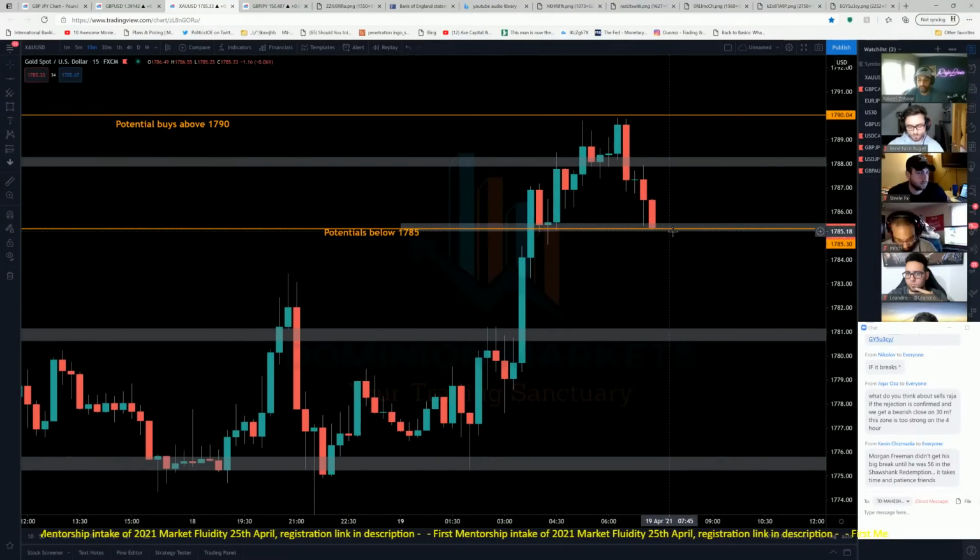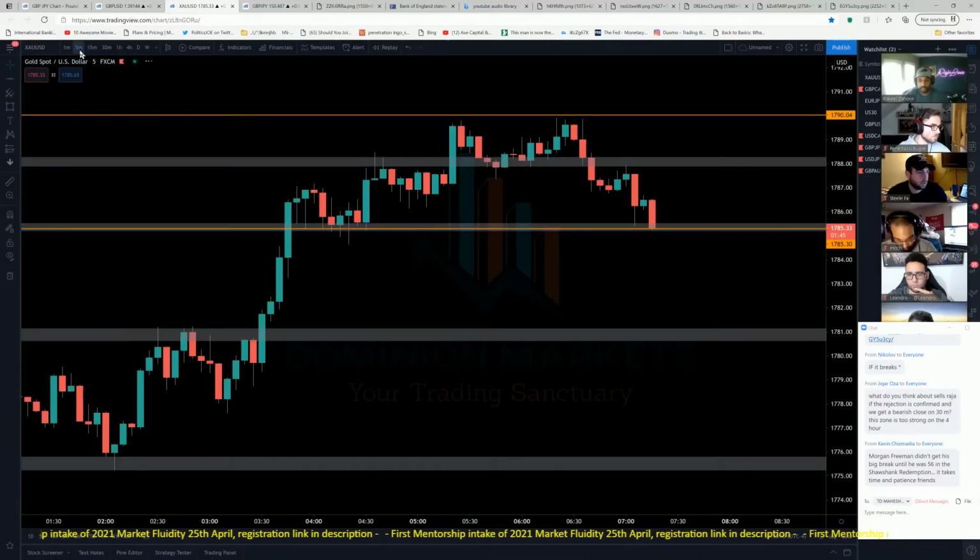All right, looks like gold is about to break down below 1785 for price to go down. This 5-minute candle is about to close in a minute and a half. It's going to be better to wait for this candle to close.